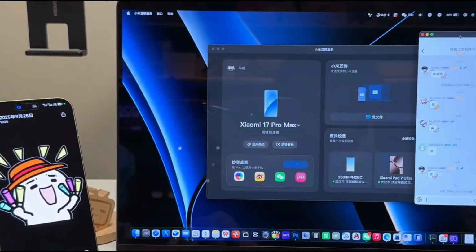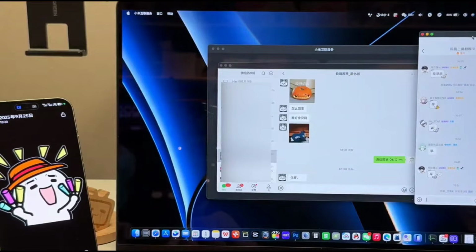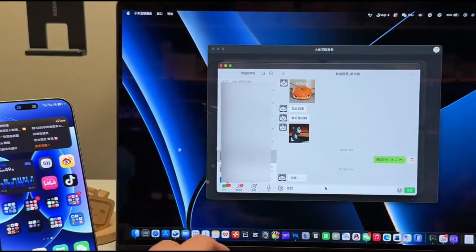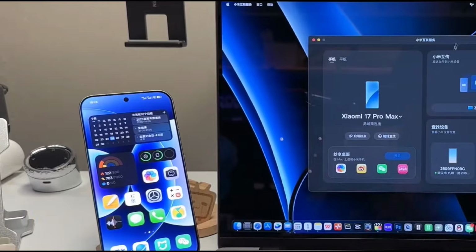I open WeChat, right? Both windows can be separated. Then open an album, and the album can also be used. I tried it. In this case, you can type and send with the Mac keyboard. It is electric. It is also the Xiaomi phone's wonderful picture surface.